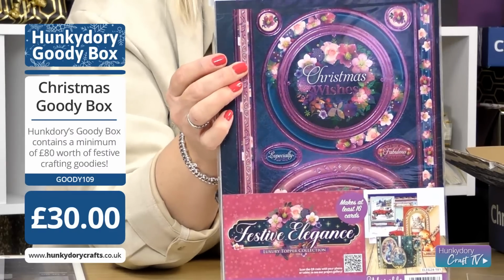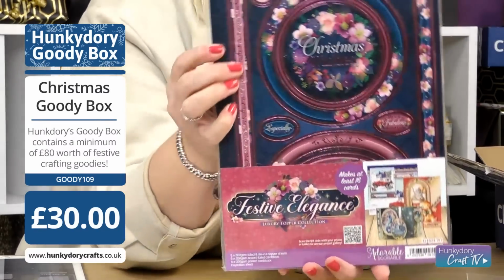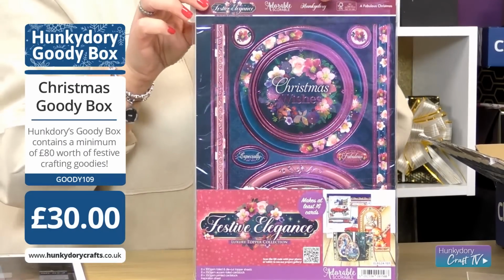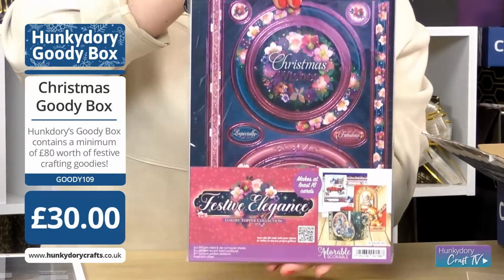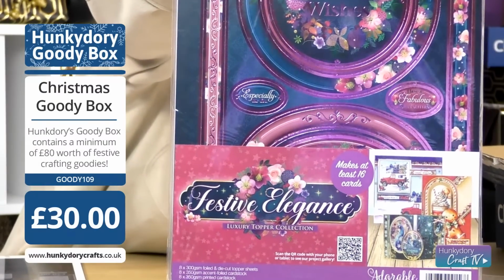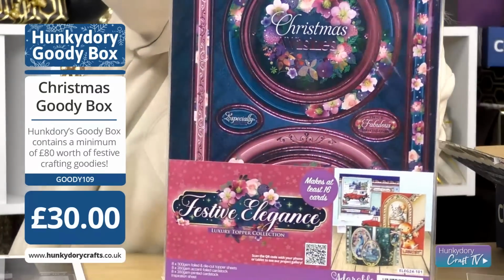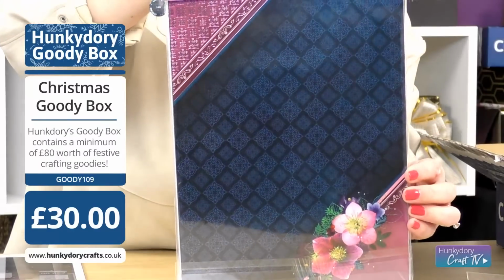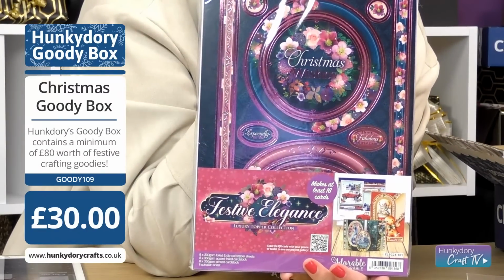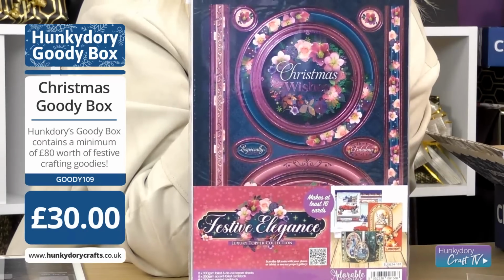So this is your festive elegance collection. You can make at least 16 cards. So you get 8 topper sheets, 8 foiled cardstock and 8 printed cardstock within this. And just look at the gorgeous colours. I'll show you some of the other cards on the front there. So you're getting 24 sheets within that collection as well. So it's all going to work perfectly together. How much was that one? Aren't they usually 20? Yeah, 19.99, aren't they? So that is usually £20 just for that.